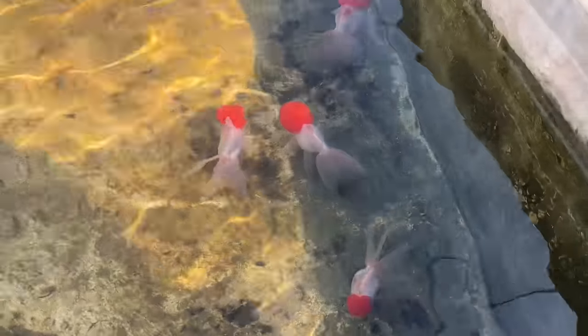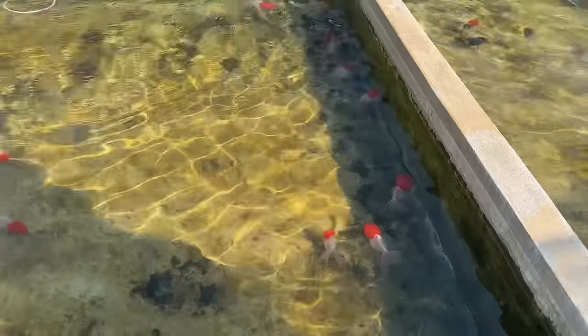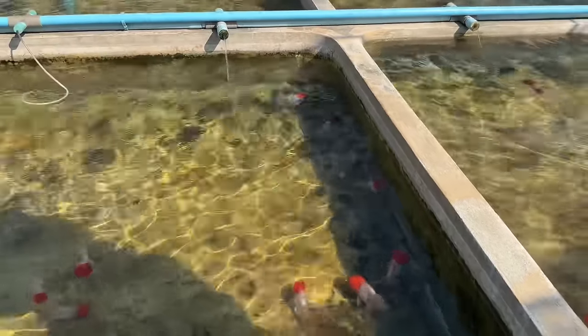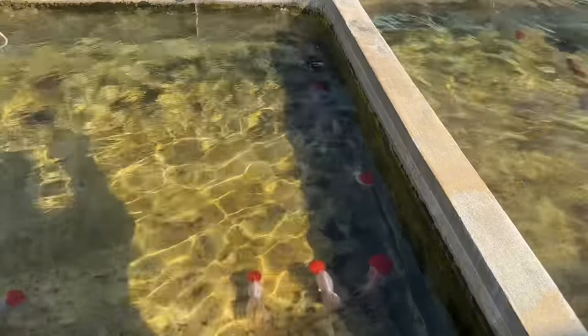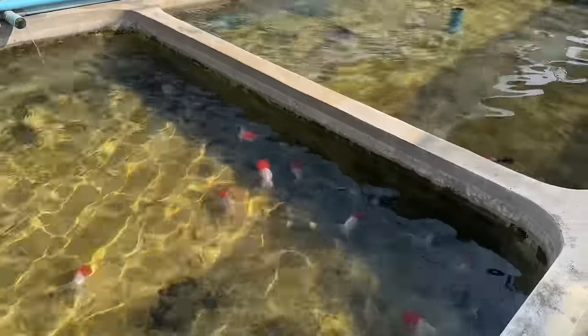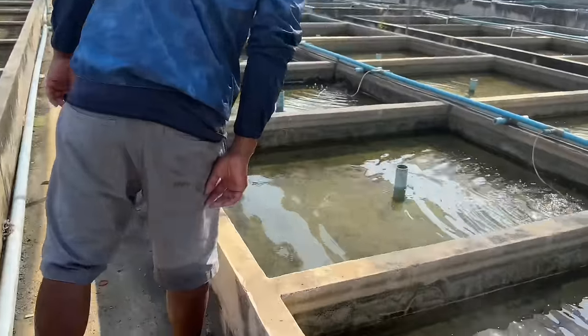This is breeding size, right? Do you give male, female, both? Yes, separate. Separate? Yes, this one female. This one female and that one is male? Yes. Okay. So we can see babies in this pond. See these babies.